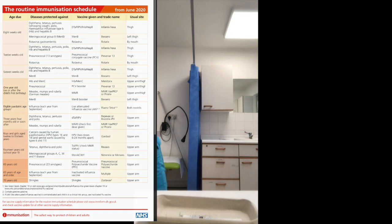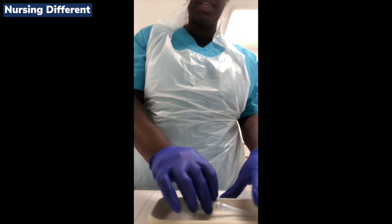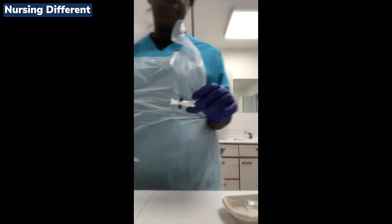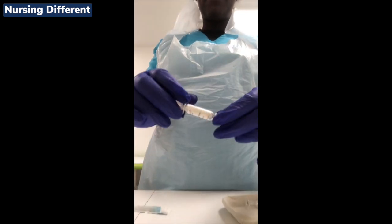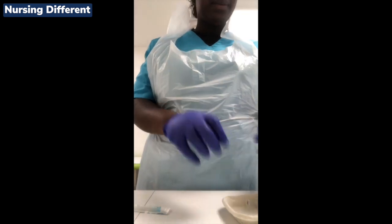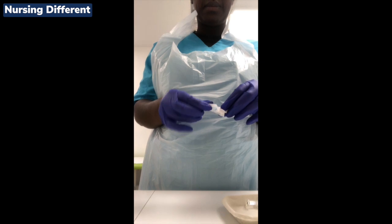And lastly, be sure to read and sign the PGDs, which are the patient group directions, which allow you to give these immunizations. So have a read through them and sign them with your mentors or your clinical leads.